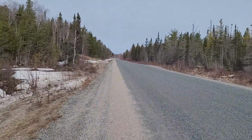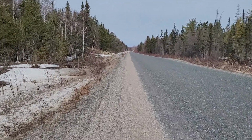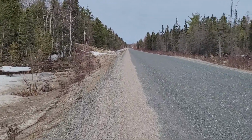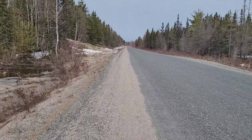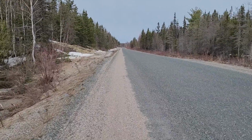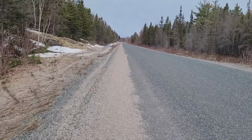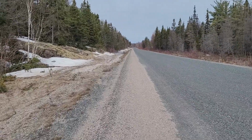I've seen bears running across the road here before. Not lately, but I have seen them, and moose. All kinds of critters run across the road. A couple of days ago, I almost hit a fox running across the road up here. It was just about here, I think. The fox was looking the other way and I guess didn't hear me, was concentrating on something else. Then at the last second, it saw me, and it ran across real quick.